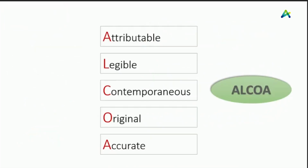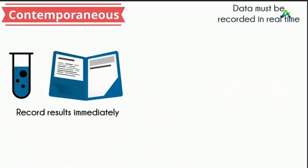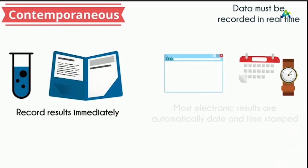C in ALCOA stands for contemporaneous. Data must always be recorded in real time. When your activity or test is completed, record the data immediately on an approved document. For most electronic documents, all data is date and time stamped automatically.